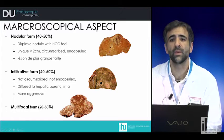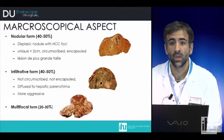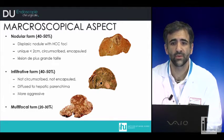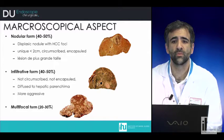We have three main aspects. In macroscopical aspect, we can find nodular form, which usually is present as dysplastic nodule with HCC foci in some nodule of less than 2 cm which are circumscribed and capsulated, and it will be present also in lesions of a bigger size. Infiltrative form is in 45% of patients. We find non-circumscribed nodules, not encapsulated, with a diffusion to hepatic parenchyma. It represents a more aggressive form of hepatocellular carcinoma.